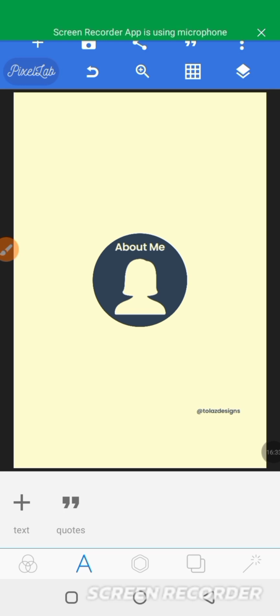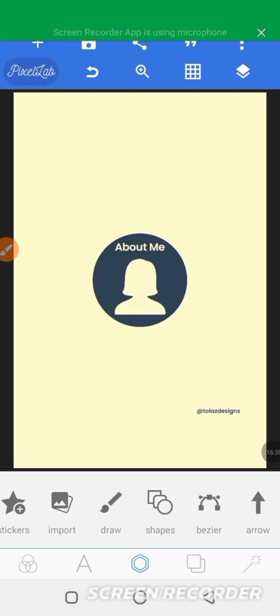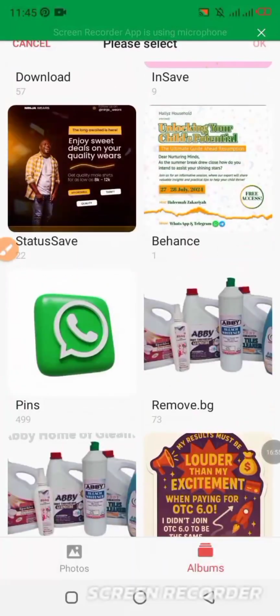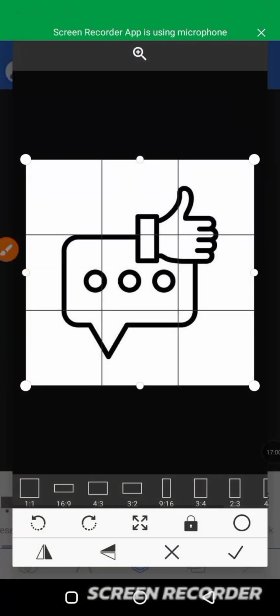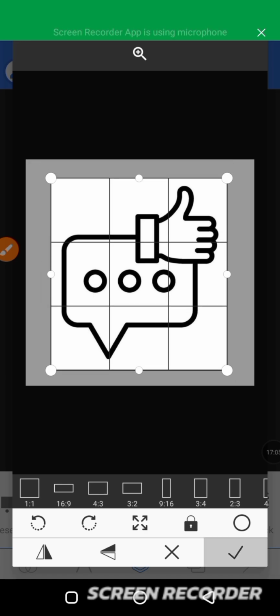If it is reviews that you want to put here, just go to your gallery to import the icon. Or if it is text that you want to use, then you can just type the reviews only, then leave it and centralize it, and then you export it to your gallery. And if it is the icon you want to use, then you come to your gallery, and then you tap on the reviews icon here, you crop it, then you OK it.